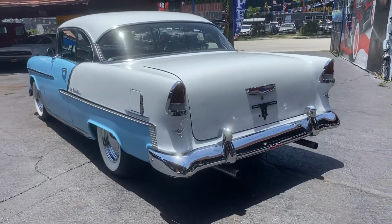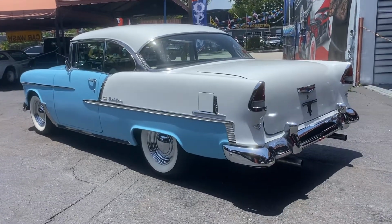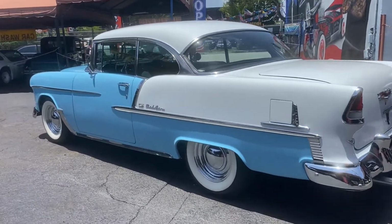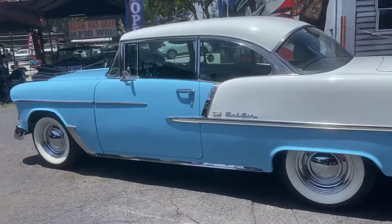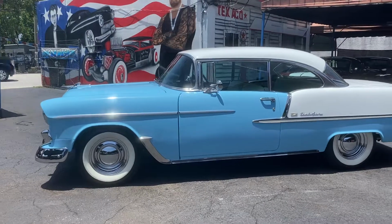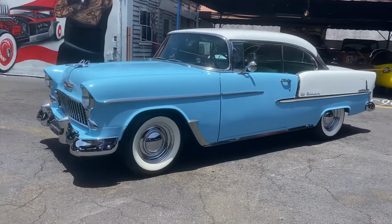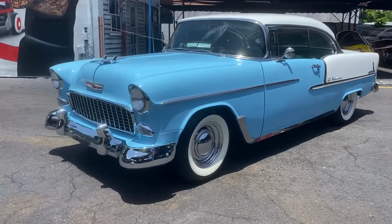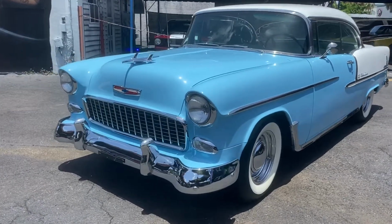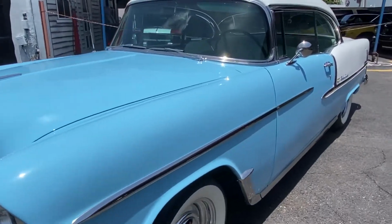Nut and bolt restored 55 Chevy Bel Air two-door hardtop. Slick, slick car, slick, slick paint. Car show ready. Chrome all new. Interior new, new paint. No rust.